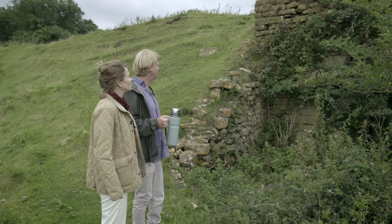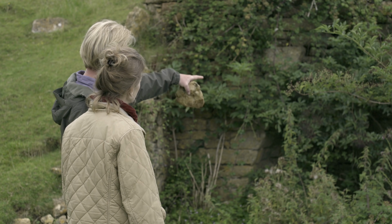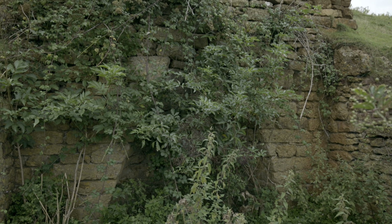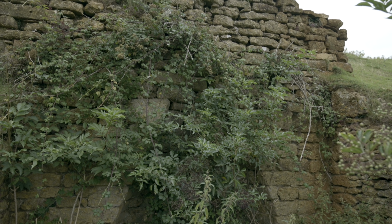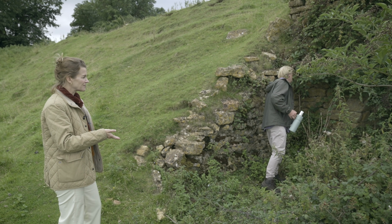So you can see there's a kind of concave shape. I think that's where the main oven was. I don't know why you're going in there. There's a lot of nettles in there. Ah, look, I hadn't noticed this before.